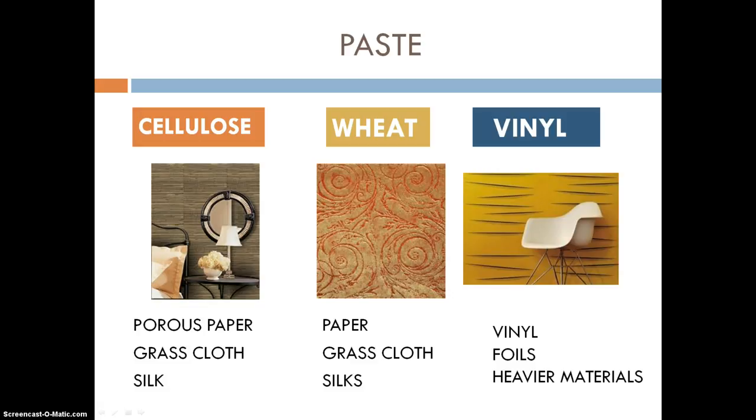And then a vinyl coating is either a liquid vinyl or a flexible film applied to the wall covering, and it gives it more durability and strength like we talked about before. Okay, so cellulose paste you would use for porous paper, grass cloth, and silk. For wheat paste, you would use paper, grass cloth, and also silks. For vinyl, you would use vinyl paste for vinyl, foils, and heavier materials.